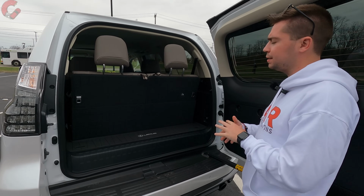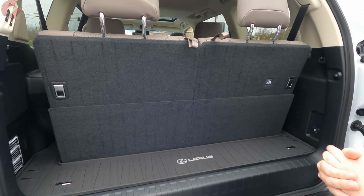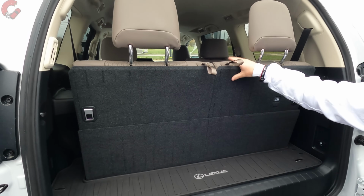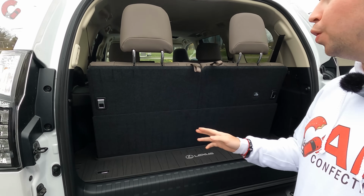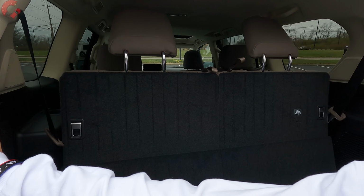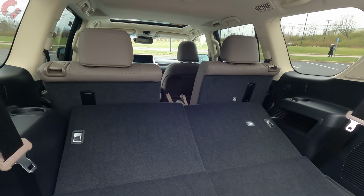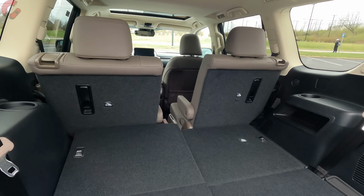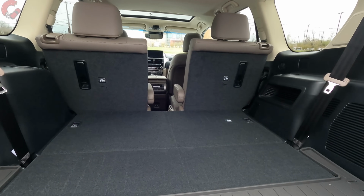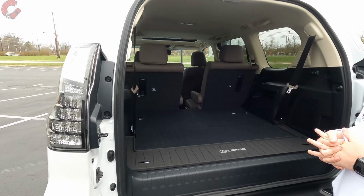Now, as far as the space in this GX's rear area, you're looking at about 11 cubic feet according to Lexus. I think it might even be a little bit less than that behind the third row seats. If you fold those third row seats down, it takes a little bit to fold them down, you're looking at 36 cubic feet of cargo capacity. And if you fold the second row seats down, you're looking at about 64 cubic feet of maximum capacity in the GX, which is not massive for a vehicle of this size.